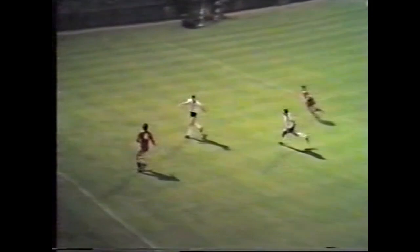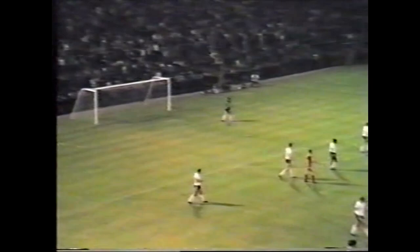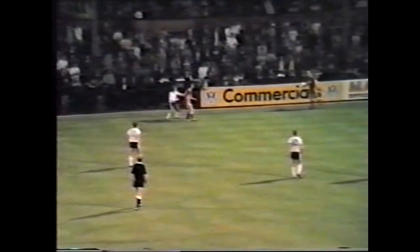A square pass is cut out by Lawrenson. And away goes John Durnin. Back to Lawrenson. Steve McMahon, space for a shot. It's well wide of the right-hand post. Barry Venison with a throw-in for Liverpool.